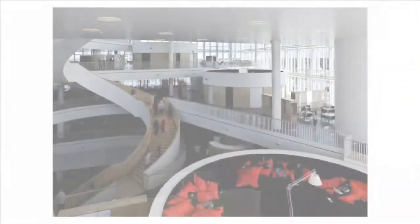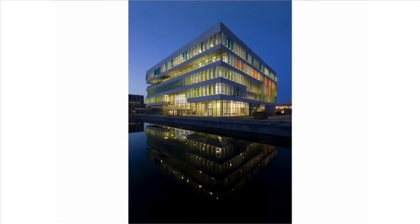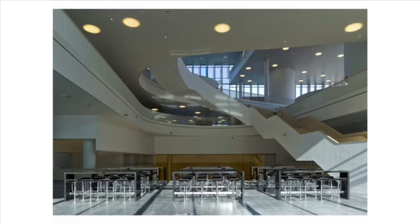We believe it can, and we did this high school here, a competition that we won close to 10 years ago, and has been finished for the last 5 years, where there's no classrooms. This is a big inside cityscape. The idea is that the students, this is the outside of the building, I'll talk more about the inside. The idea is that the students should interact, meet, communicate, and it should be a very open environment without classrooms.